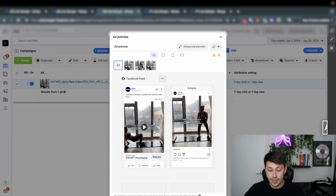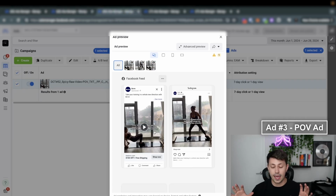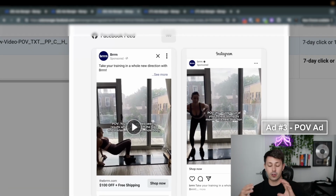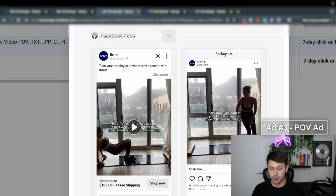The next one here is actually going to be a POV style ad, or what we've actually started to call the text wall ad. All this is simply a text wall or a POV style caption on top of the ad. And this is just such an incredible way to show people what it looks like when they're living that dream outcome. So for example, POV, you busted out of your fitness slump by moving in a new direction.